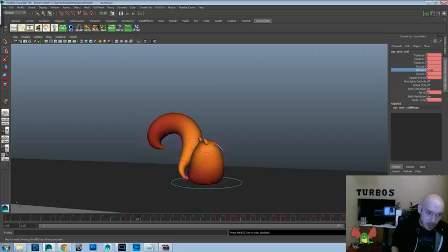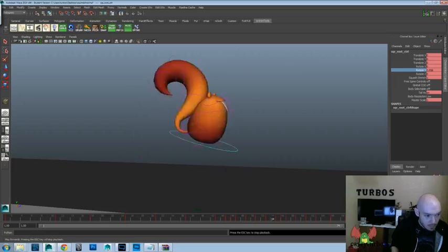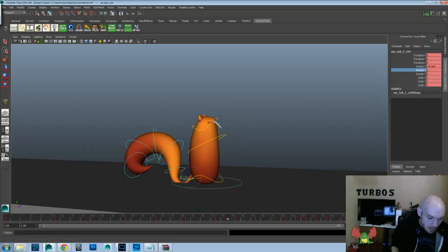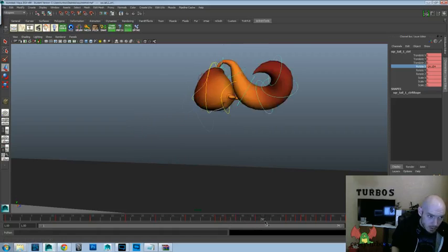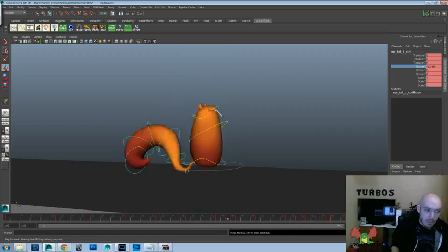Let's see. I've got to be careful about rotating too much here, so let's key that, pull that back a little bit more, because we don't want that to intersect. So we'll go. Okay, let's watch that now.